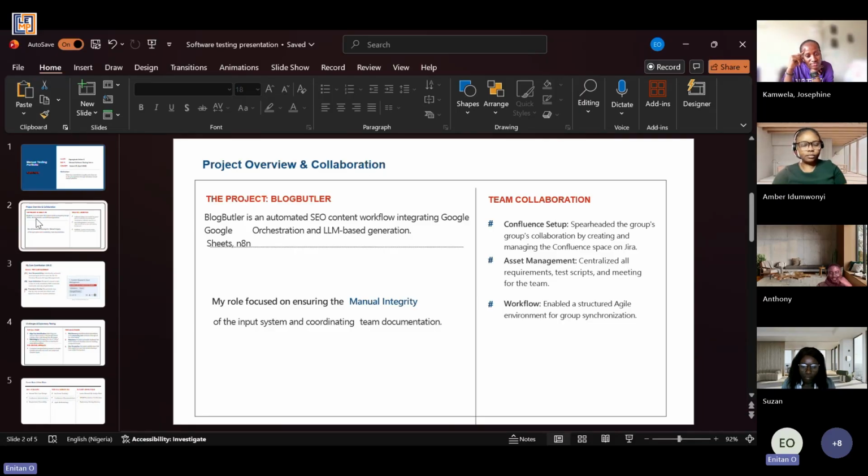In my presentation, I only focused on the Block Butler because I thought we could talk about one of the projects. So that's the project I focused on. The Block Butler is an automated SEO content workflow integration that integrates Google orchestration with LLM-based generation, and also with Google Sheets and with n8n. My role is ensuring the manual integrity of the input system and coordinating team documentation.